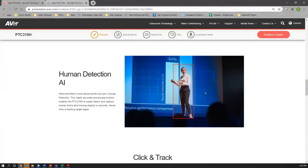So with these new cameras, the tracking algorithm has changed. What it's looking for is a human outline, and that's what it's tracking. So it doesn't matter what's in the background. As soon as the camera latches onto a person, it will follow that person around. So if someone were to walk in front of me, it will stay latched onto me unless I decide to switch who the camera should track.